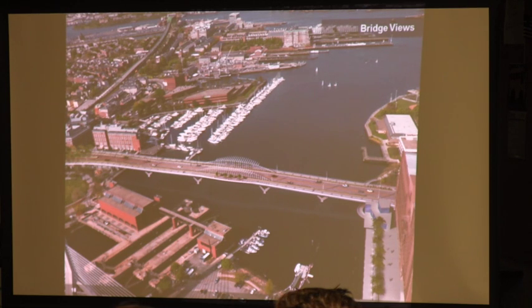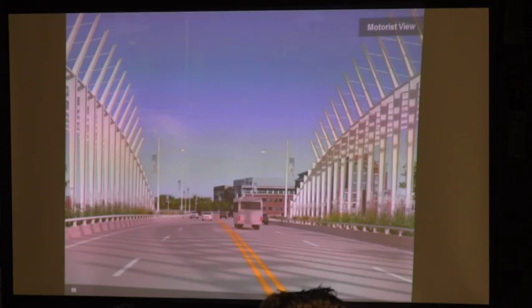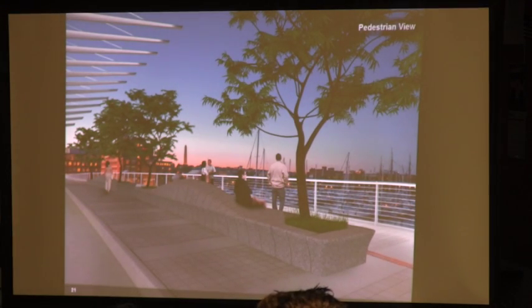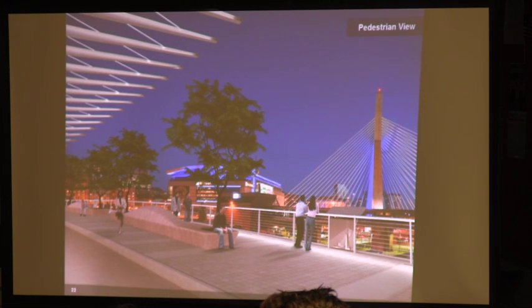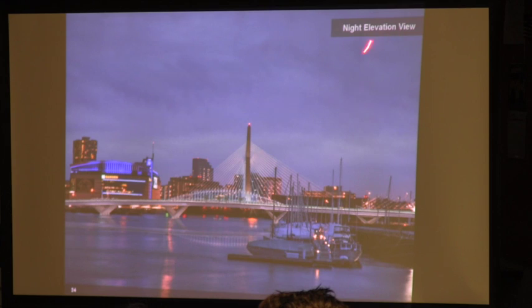A series of bridge views. So this is what the new bridge will look like from a cyclist viewpoint, from a motorist, from a pedestrian, seating area, so you can actually sit down and chill a bit. A nighttime pedestrian view, watershed, tremendous opportunities to put lighting to activate the watershed. More of a night elevation, so this is the new bridge.